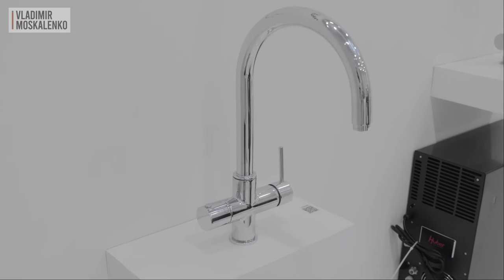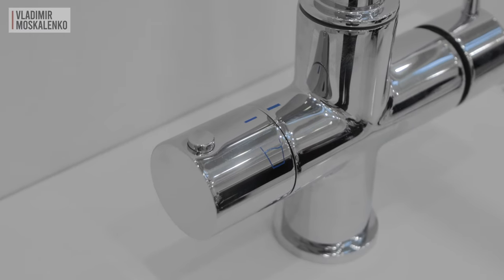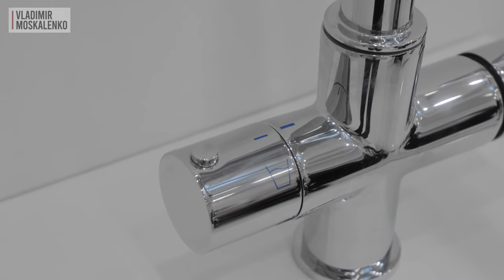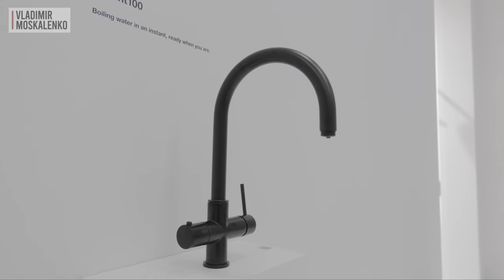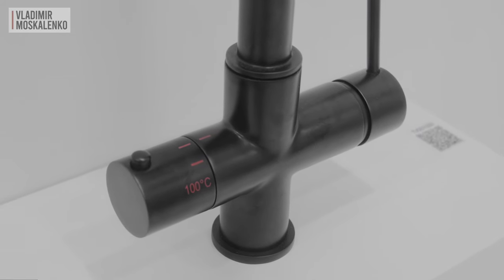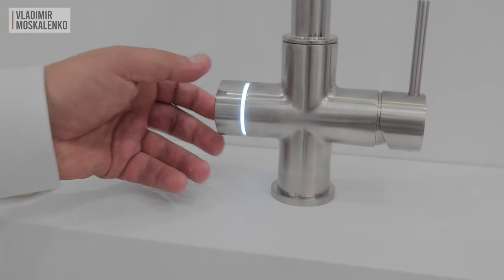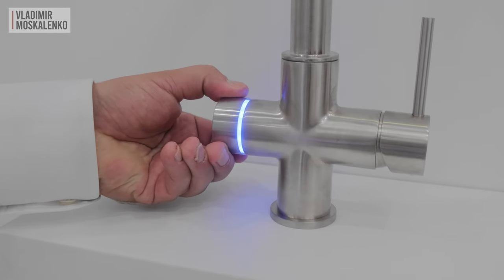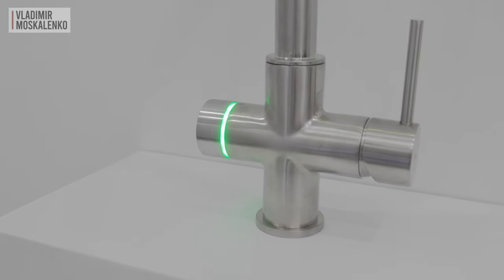In kitchens, faucets that simultaneously supply filtered drinking water, both cold and heated to the temperature of 100 degrees, are very relevant. There can also be a combination. You can choose boiling water and immediately make tea from the tap. You can choose cold, filtered water, and you can choose carbonated water. In general, there is almost a real restaurant water station in your kitchen.